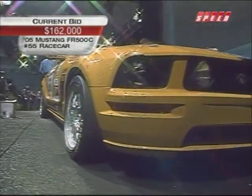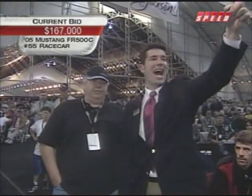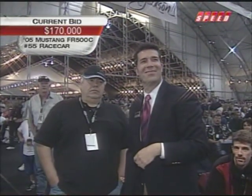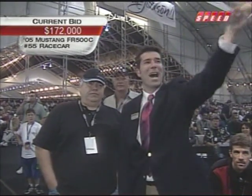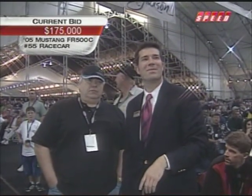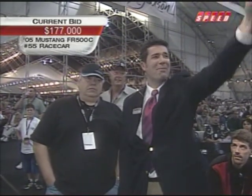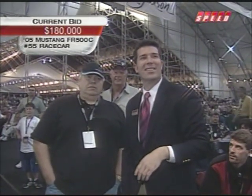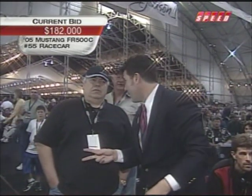Well, this one's still ticking off bids. Saw the Hoosier tires on the car. Those are correct. That's the spec tire for the series. 180, 182, 185. This one may have raced as recently as last fall.